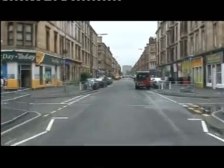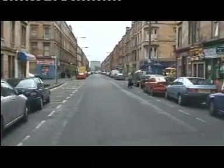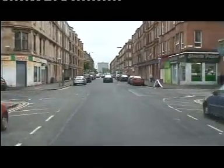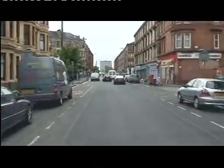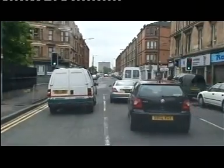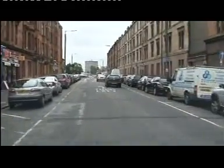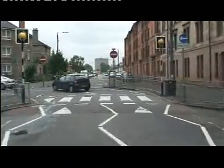Continuing ahead in Allison Street. And continuing Allison Street over Cathcart Road. Continuing over Cathcart Road and follow down to the end of Allison Street, just at the one-way system. We were following the road round to the left into Hollybrook Street.